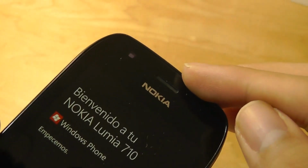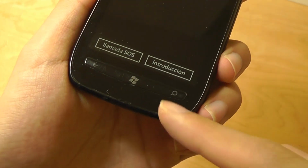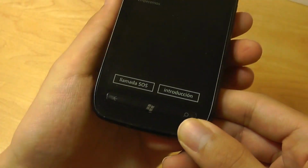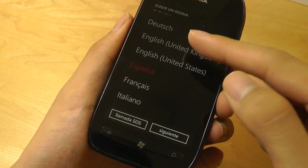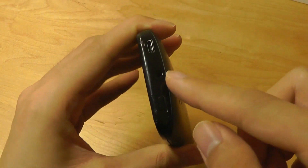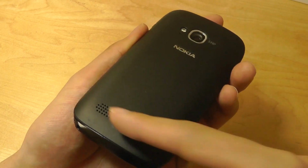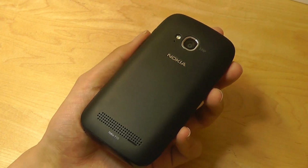There is an earpiece on the top, but there is no front-facing camera, so no selfies, unfortunately. There are 3 keys on the bottom, which are physical hardware keys as opposed to being capacitive and on-screen, but they still function pretty well. And let's just skip through some of these settings here. On the right-hand edge, there's access to a volume rocker, and on the top, there's a standard 3.5mm headphone jack, a micro USB port for charging, and a power on-off switch. And on the back, there is a loudspeaker, the 5 megapixel autofocus camera with LED flash, and the Nokia logo.